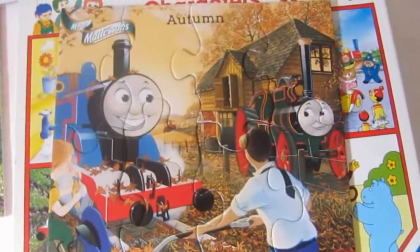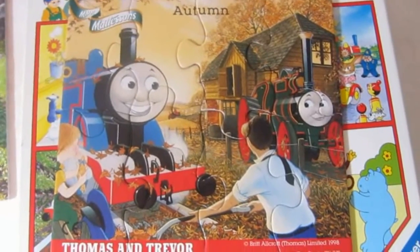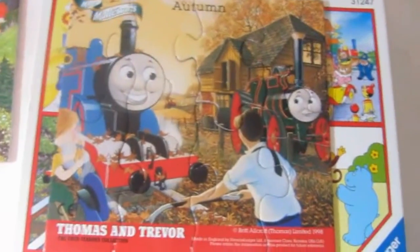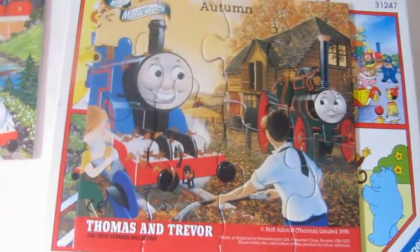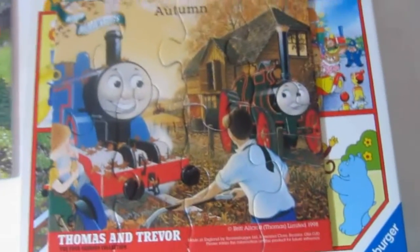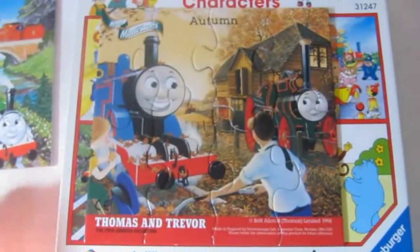Perhaps this was something they gave away free, whatever it is Mattison's sell, and you've got to try and collect them all, I can imagine. Some sort of Thomas promotion, probably to promote the fifth series of Thomas in 1998. So there we are, they're all there, and we got an extra Thomas jigsaw, so that's a good deal. I think I paid 50p for this puzzle. And let's move on, shall we?